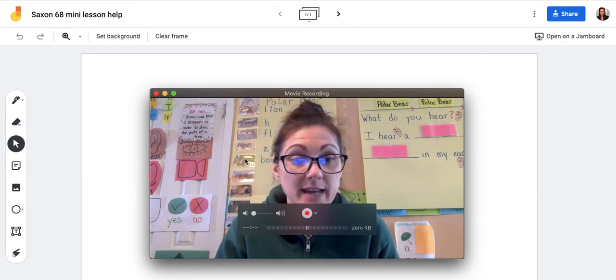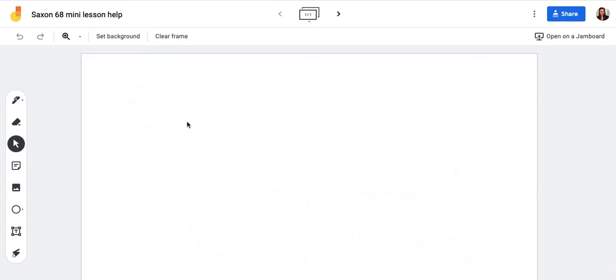All right, so this again is lesson 68. So I'm going to use this Jamboard here to help us. What I did with my group this morning is we did consonant, vowel, consonant words. The first group of words was in the at word family. You're going to fill in the consonant that goes here to make the new word. So these will all be at words, okay? For number 1, write the word cat.